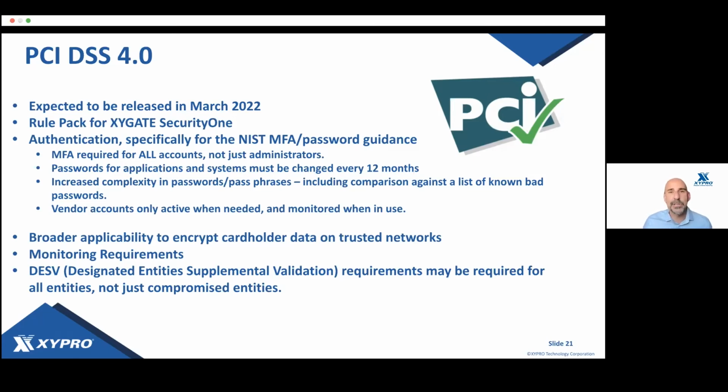Now, the requirements around authentication is where a lot of the effort is going to go. So we're going to see tighter controls around passwords. We're going to see tighter controls around complexity. We're going to see requirements for multi-factor authentication and PCI aligning themselves more with the NIST standards on password guidance. So where you were probably able to get away with MFA compensating controls or other controls at the perimeter, 4.0 is going to push those MFA requirements closer and closer to the asset. So monitoring with SecurityOne becomes critical, but also what we talked about earlier, our application MFA library for things like BASE24 or homegrown applications will help you become compliant with PCI DSS 4.0.